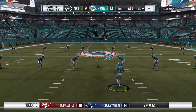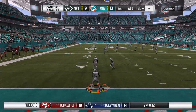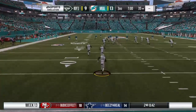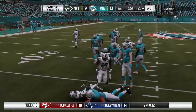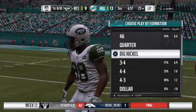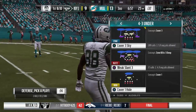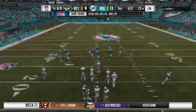Both teams appear ready for the fight ahead, and we resume action here in quarter number 3. This is fielded at the goal line. And not a bad return here. He gets it out to the 25-yard line. The Jets offensive unit ready to get going here. It's a close game, but they're going to need to do a little bit better probably here in half 2, no?